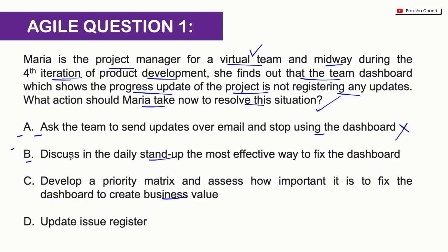Option B, discuss in the daily stand-up the most effective way to fix the dashboard. To evaluate this answer, you should know what stand-ups are, okay? Very briefly, stand-ups are daily meetings that happen during agile projects where the previous 24-hour updates and the next 24-hour plan are discussed and aligned with the product owner or the scrum master. Also, the team discusses the impediments and risks in the meeting, and this is a risk which you have. So B is a very strong choice, guys. However, we'll still not finalize it till we have evaluated all the other options, okay?